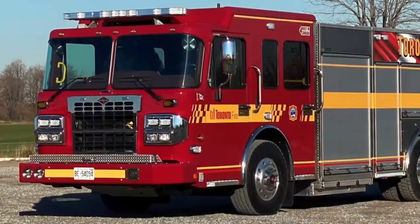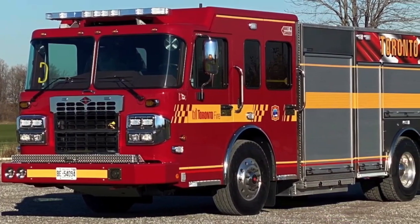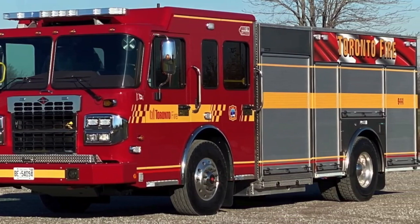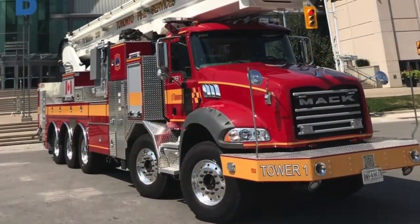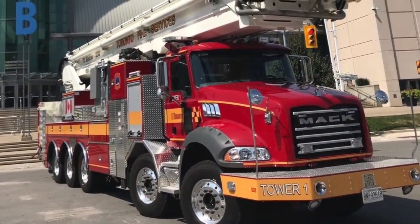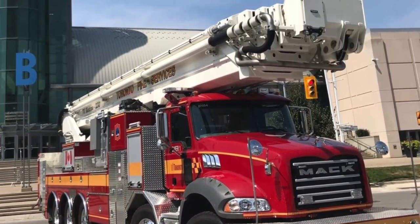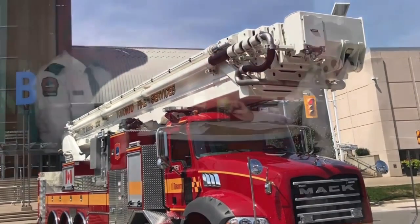So what kind of process was it to go through and purchase the 2 electric pumpers that you bought? Well, we have a number of processes in the city that we have the opportunity to use. Normally, for my standard pumpers, I write a full specification, put them out to bid, because they can be built by numerous companies. Aerial trucks, same thing. Something like this that's very unique, the 3 different brands are 3 completely different animals, so it was very tough to write a specification for it.